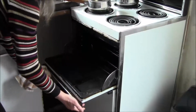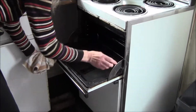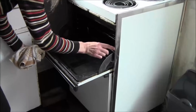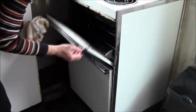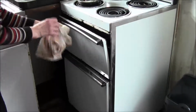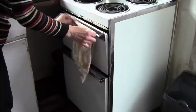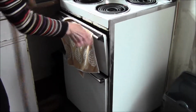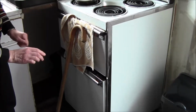Also to say, he's disabled and he has a habit of falling on things, so you may notice here that this fixture has come out, so when you close it, it doesn't close properly. So if I decide I want to use the top oven, I have to do this and use a tea towel, and I prop it up with his walking stick, and then it cooks quite nicely.